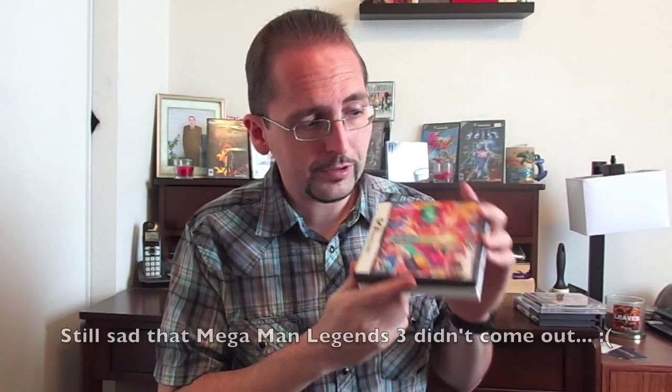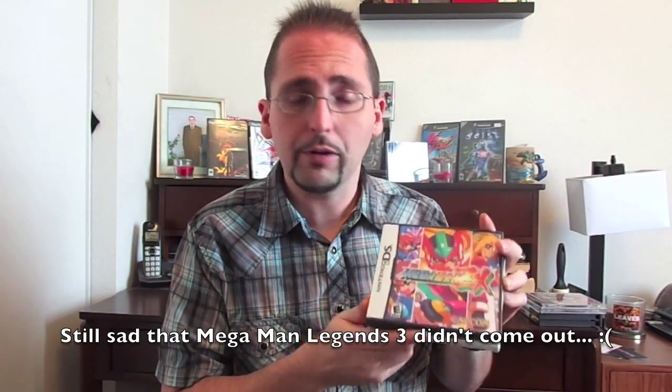A couple of DS games. I got Mega Man ZX. Bought it brand new. It was 20 bucks, and it's actually really cool. There's a lot of characters. There's anime cutscenes in it. It's actually really fun, and I do recommend it. So I'm curious if I ever will see a Mega Man game on a 3DS.